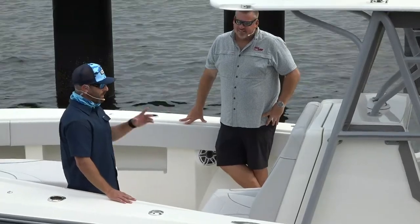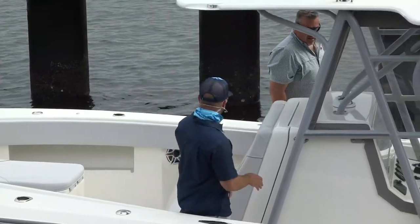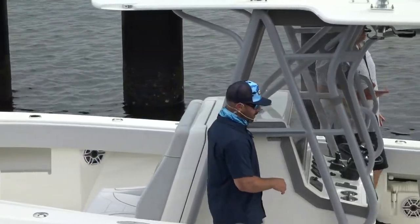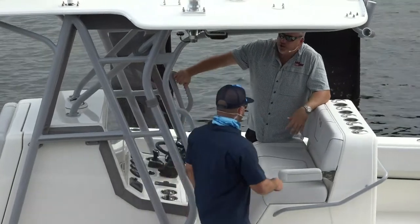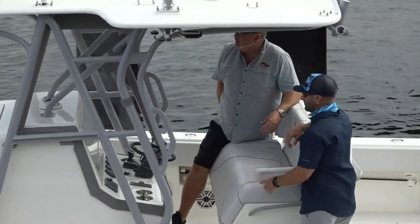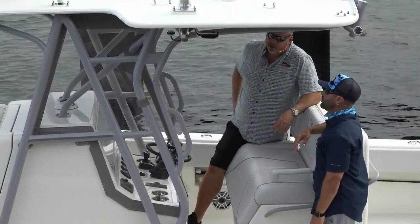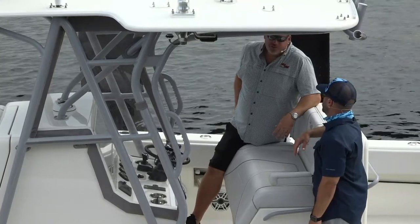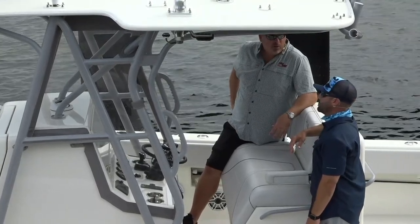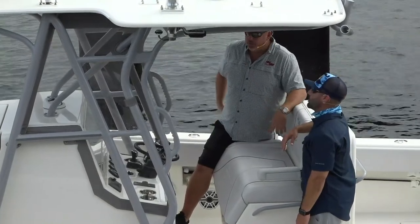And this one in particular, as we make our way back, do you have anything else you want to touch on here? We see JL Audio speakers throughout. JL Audio, obviously. We sell three different styles of hardtops on this particular model. You have the Key West, which is what you see here. We offer a rectangular hardtop with rod slots, and you could also have an oversized hardtop, which is more what our luxury customers are getting, which gives you a little bit more shape to the aft of the boat.